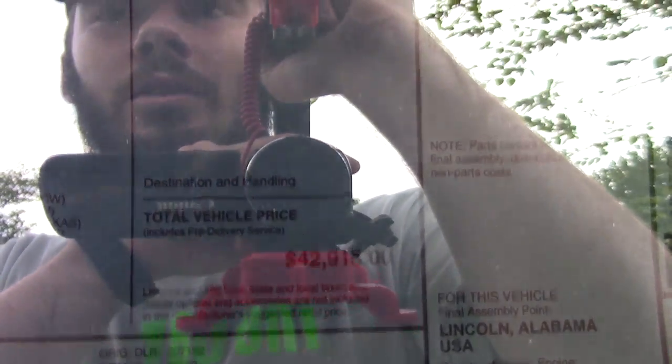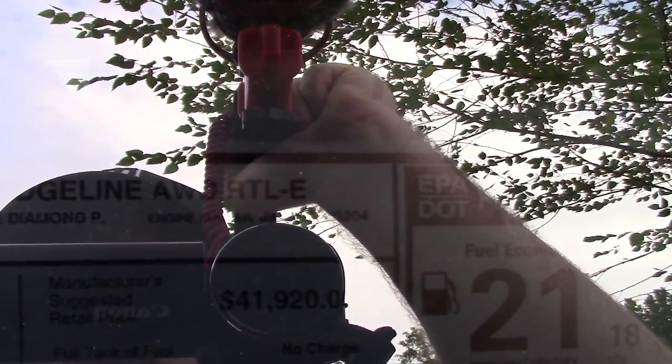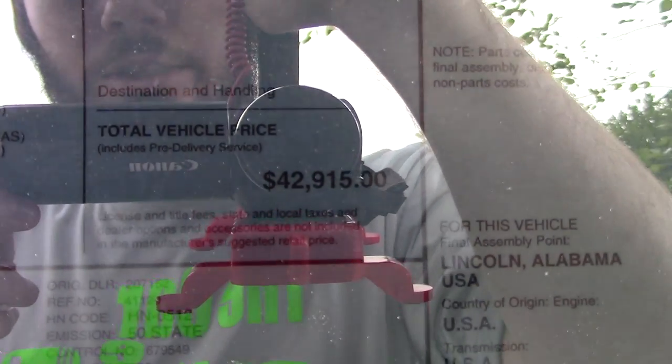It is really hard to see, there is a glare, but like I said, 2019 Ridgeline all-wheel drive RTLE, and the final price is $42,915.